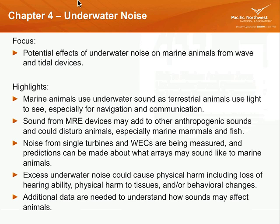In the extreme cases with underwater sound, the concerns are you could have physical harm that could include loss of hearing ability, harm to tissues, as well as behavioral changes. But it's important to note that most research in this area that has shown these kinds of effects involves very, very loud sounds, for instance, pile driving, with much, much higher amplitude and different frequencies than we're likely to see out of these marine renewable energy devices. But we just don't really understand what those implications, especially for behavioral change, might be.